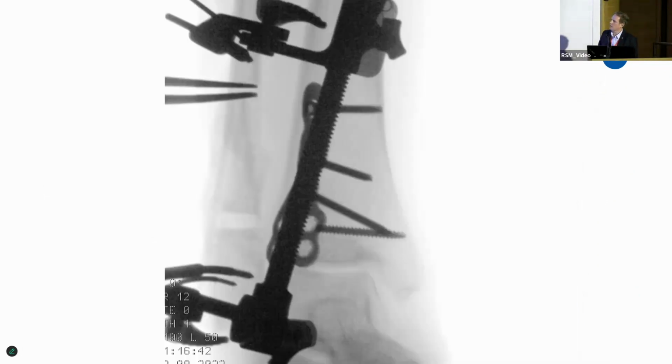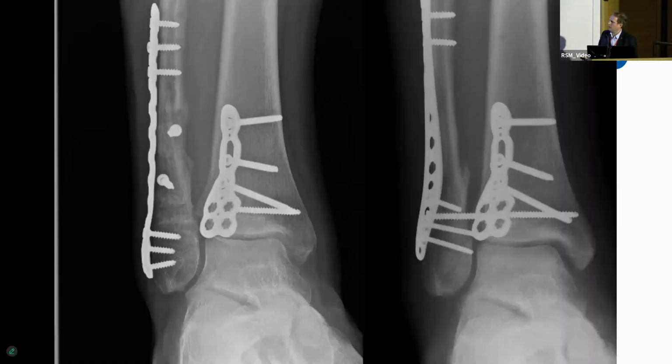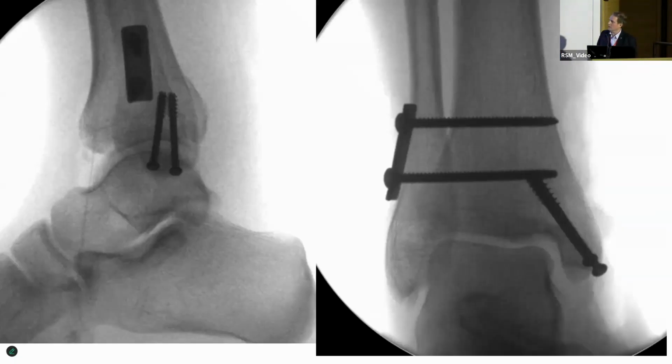So in this case, I've had to take back to theatre and do a lengthening procedure, just a scarf osteotomy to lengthen to get that back in the right position. And then revision or delayed presentation. So this is the reason why I started the MPM, because I was doing so many revisions, and you just can't do your revisions through the posterolateral. You just cannot.